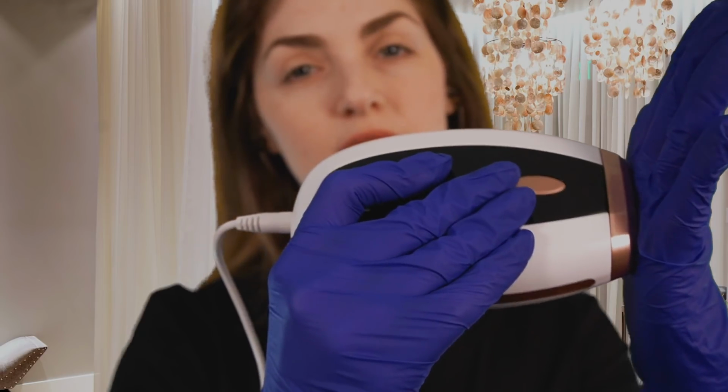So this is the laser that we'll be using. When I press the button, it turns on. It does have an automatic function, so as I move the laser along your body, it will be flashing and making a little light click sound. You'll hear a little fan when I turn it on inside. That's a self-cooling function so that it doesn't overheat, and it also keeps the tip here cool for you and comfortable on your skin.